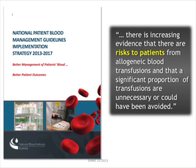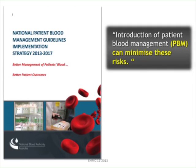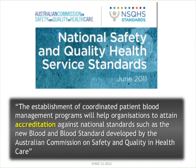Our topic is patient safety, right? Allogeneic transfusions can be associated with adverse patient outcomes. And introduction of PBM can minimize these risks. So there's clearly a patient safety focus.